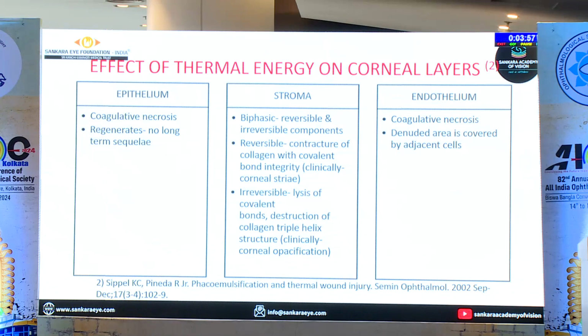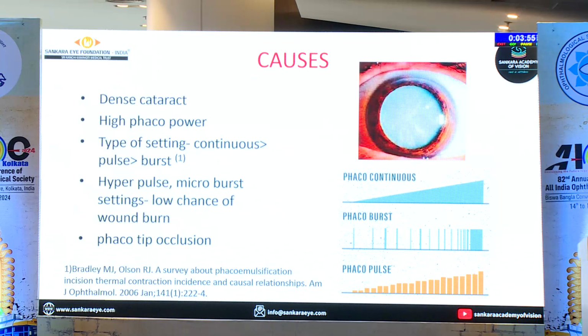So the problem is how you are going to manage the stroma. As you said, dense cataract is a confounding factor. Type of settings: nowadays most of us don't use continuous, but those of you who are using it can switch over, especially if you are doing divide and conquer, to the hyperpulse or pulse or micropulse modes. That definitely helps, because it gives you the cooling gap in between.